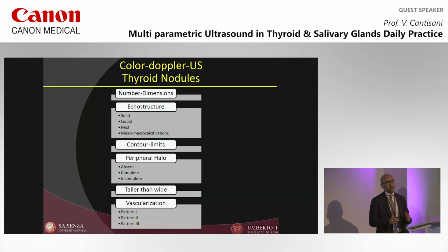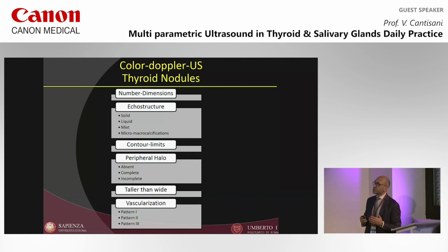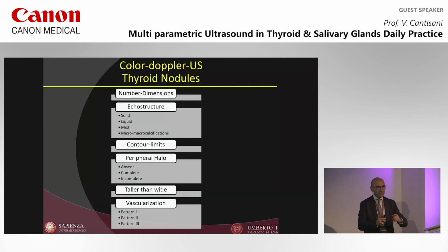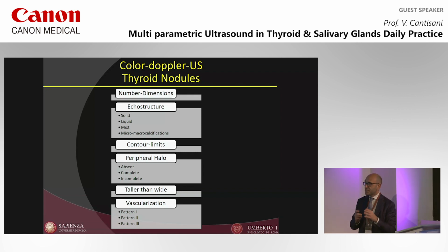Usually, we have to report the presence or absence of lesions, describe where they are located, the number of them, the dimensions, and then provide the echo structure. The echo structure may be solid, liquid, or mixed. Within it, we have to provide hyper-, iso-, or hypoechogenicity. Then we have to describe the contour and the limits, because if the borders are infiltrated, they are worrisome. If not, it could be a benign sign. But I will show you the sensitivity and specificity of the single signs.